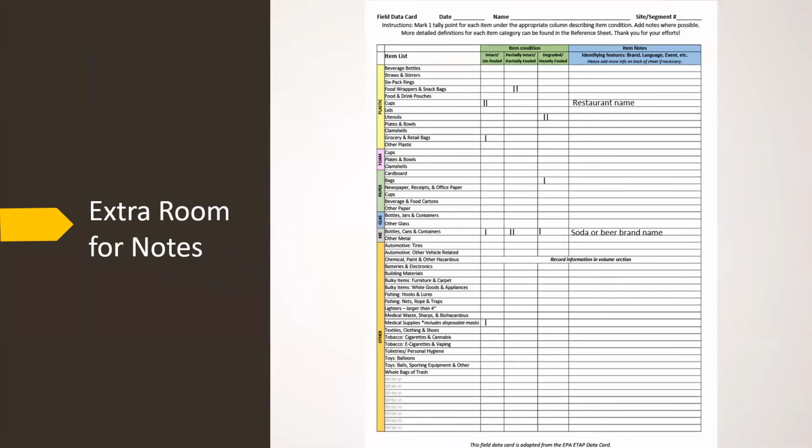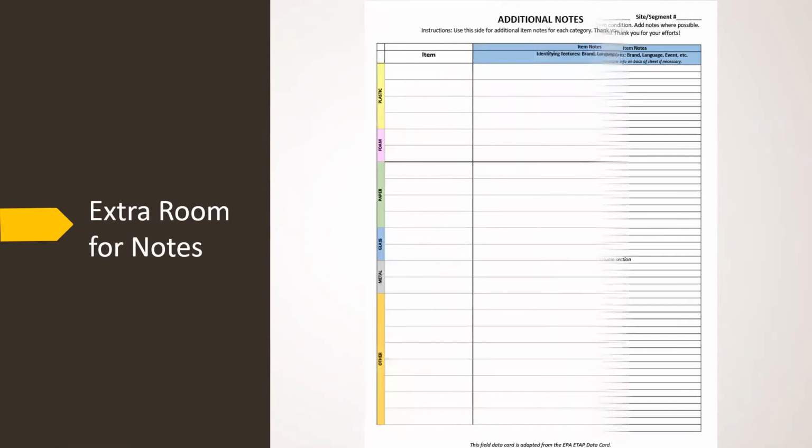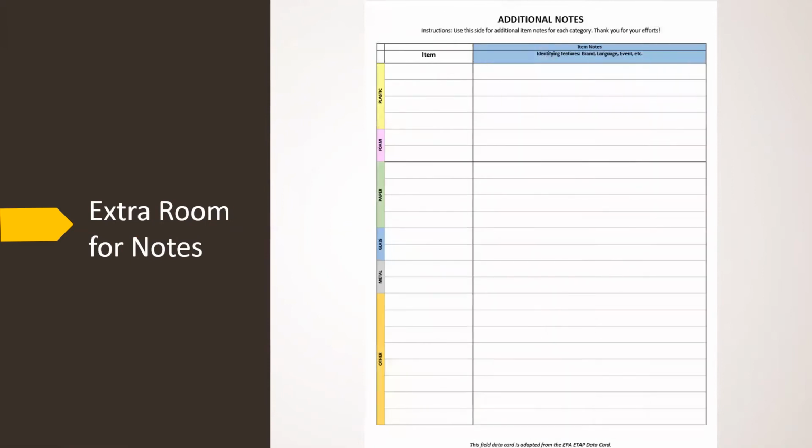If the notes section on your data collection sheet fills up, turn your sheet over. There you will find additional space to take notes. The item list is not filled in because you may have different items that need more description space than other scientists. On this sheet, you will write a general description of the items, such as plastic to-go containers, followed by the name or distinguishing characteristic. You may do this for as many categories as needed, or you can ignore this sheet if it is not needed.